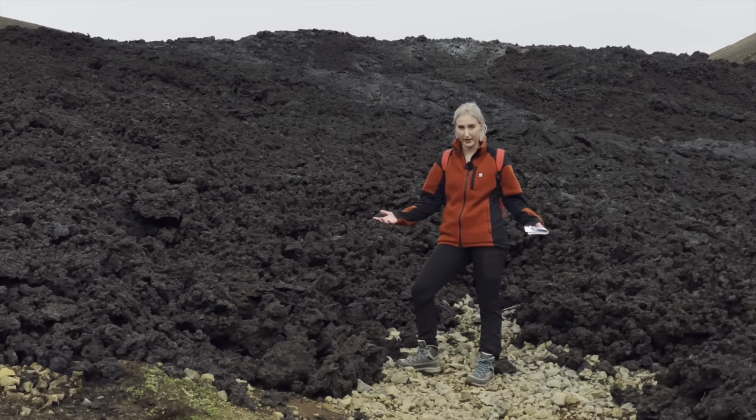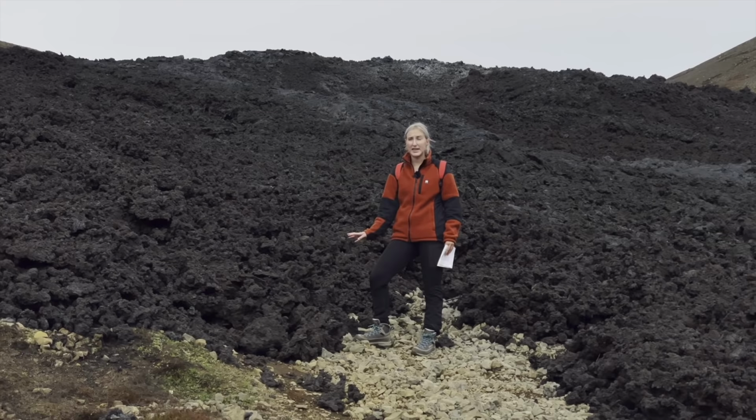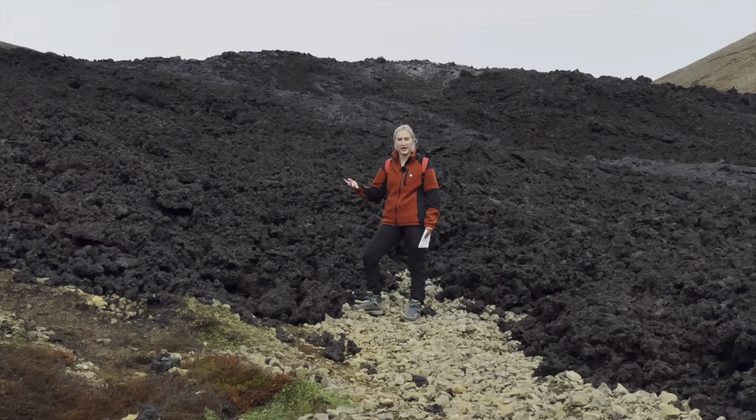You've already heard about the new rhythm, which just means that the volcano erupts basically every couple of hours. Right now, it's approximately 7 to 8 hours. It basically takes a break, takes its beauty sleep, and then it starts again for another 7 to 8 hours. So it's quite the same window right now.